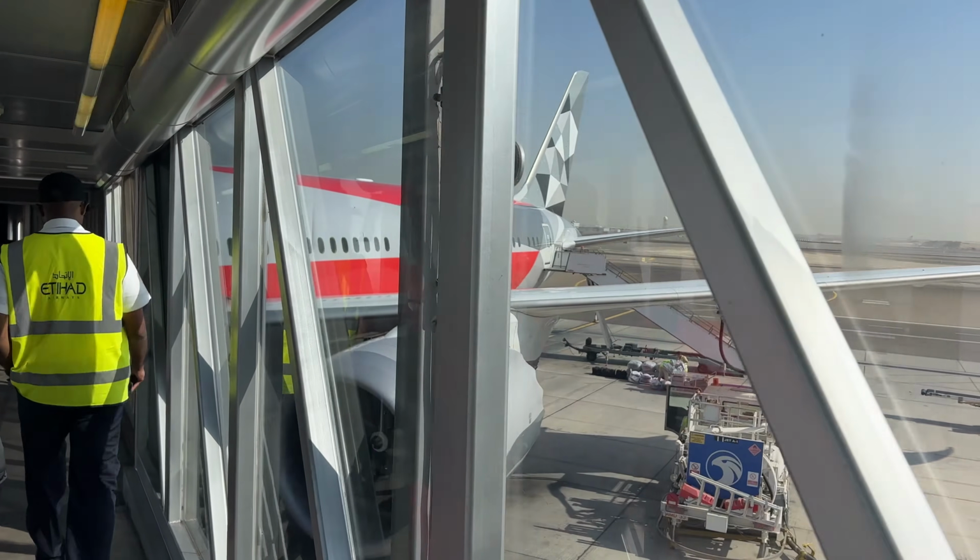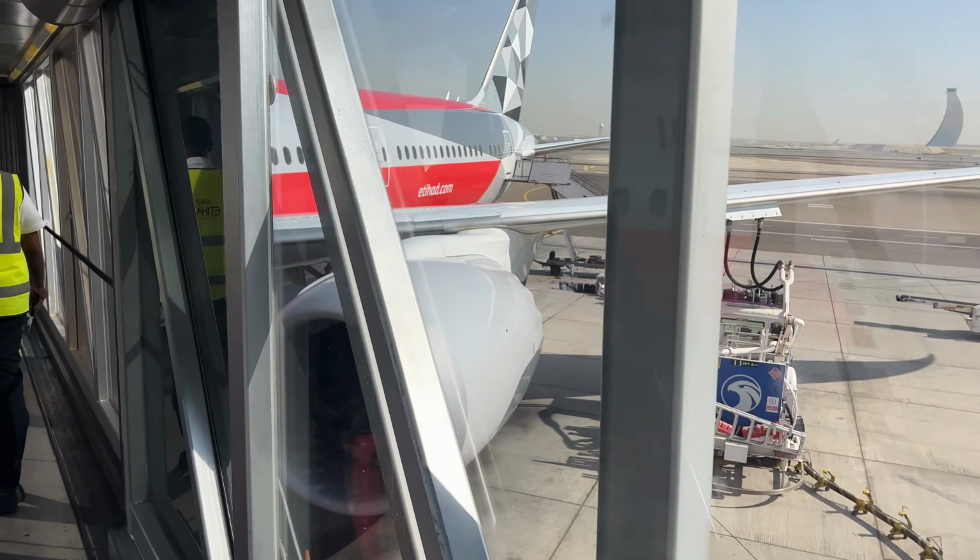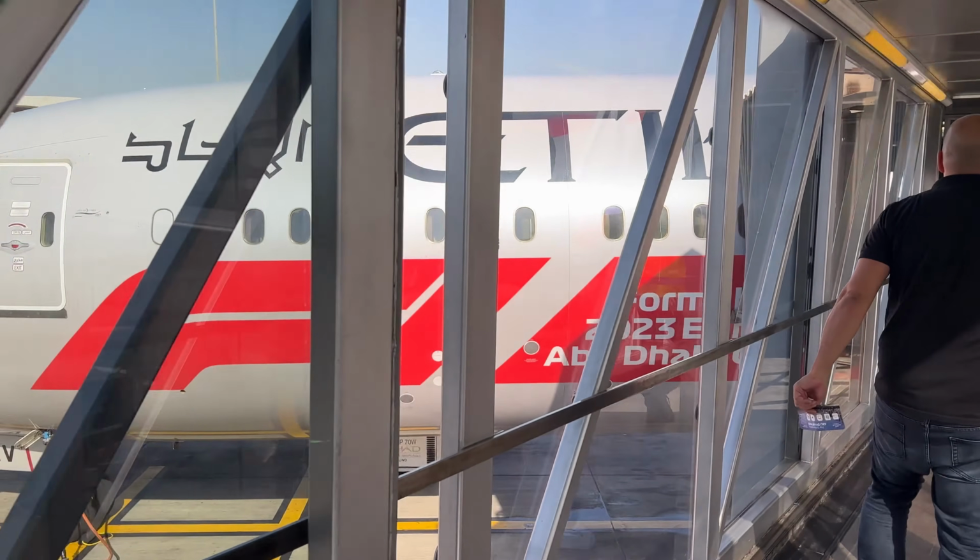I'm sitting in a window seat today, which is seat 6A. It's the same seat that I sat in on the way here, just on a different aircraft. I'll take you through the configuration of this cabin a little bit later on in this video.